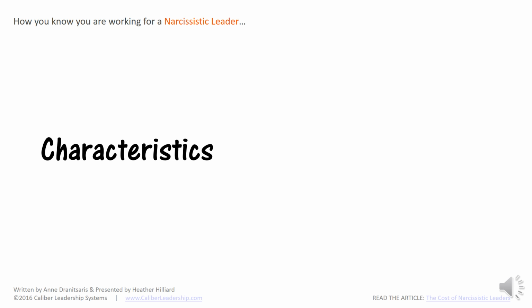Now, there's a lot of confusion about the differences between people who are narcissistic versus those who have a narcissistic personality disorder. According to the Mayo Clinic, narcissistic personality disorder is a mental disorder in which people have an inflated sense of their own importance and a deep need for admiration. Those with narcissistic personality disorder believe that they're superior to others and have little regard for other people's feelings. But behind this mask of ultra-confidence lies a fragile self-esteem, vulnerable to the slightest criticism.